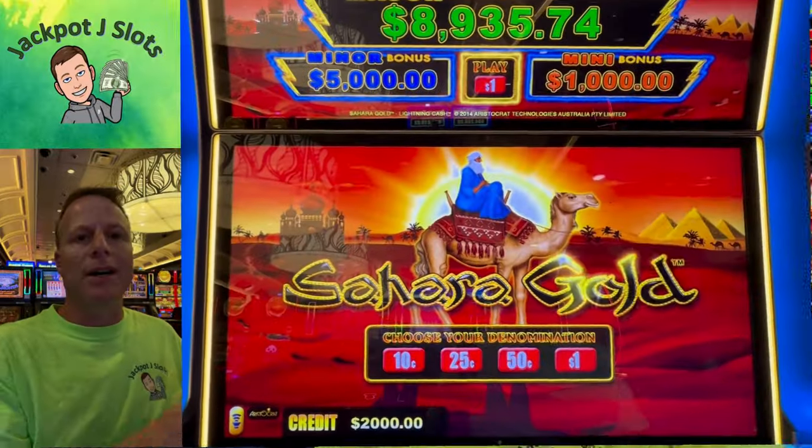Jackpot J slots at Hollywood Greektown in Detroit. Gonna play some Sahara Gold Lightning Link today. Oh, there it is. Almost $9,000 major is what we're going after, along with that $58,000 grand. This is actually Lightning Cash, so each machine has its own major and its own grand jackpot. Let's see if we can land one of them today. Let's have some fun. Here we go. All right, ready to go.